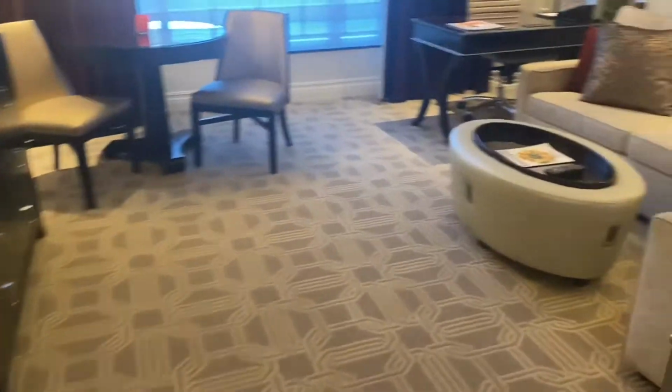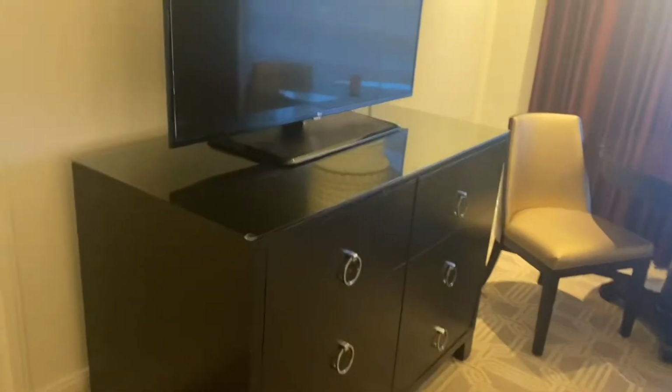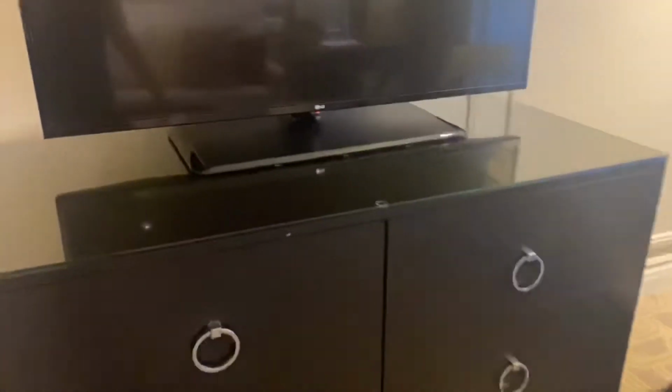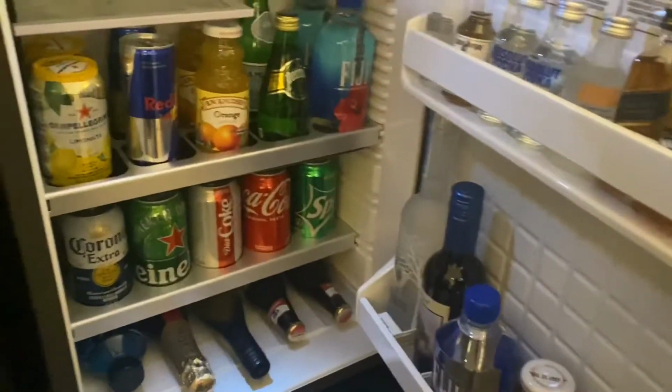Then you come over here to this little living area. Little side table there. Nice sectional. Very comfy. Another little area as far as your TV. And here is the mini fridge. But lots of snacks. Lots of drinks. Whatever you may want in there. But yeah, super nice.